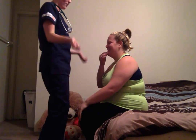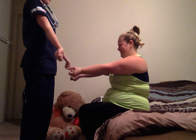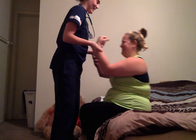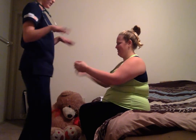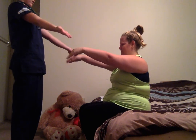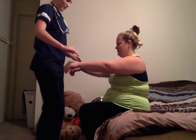So we're gonna do her elbows now. So if you could flex and straighten, perfect, and do it against resistance. Okay, I got it this time. All right, she had full range of motion in her elbows. So we're gonna do her wrist now. So if you could flex your wrist up and down, and if you could rotate them up and down. Perfect. Now we're going to do it again.